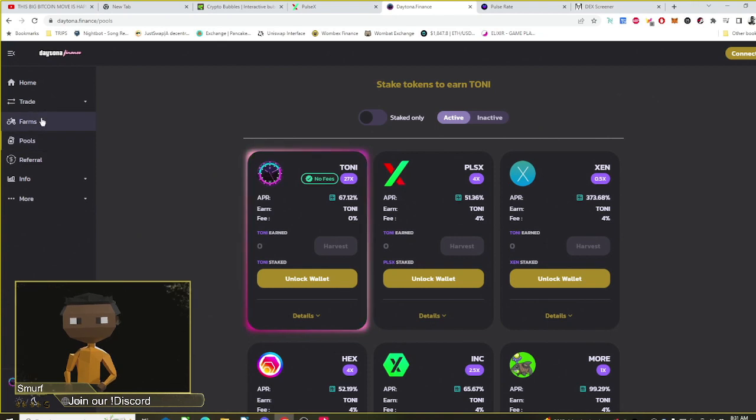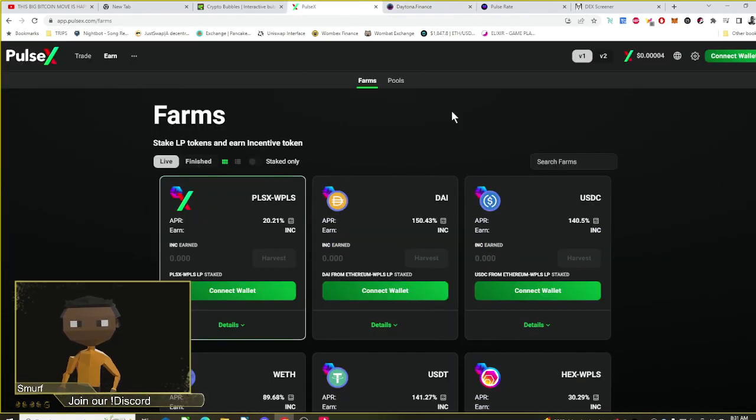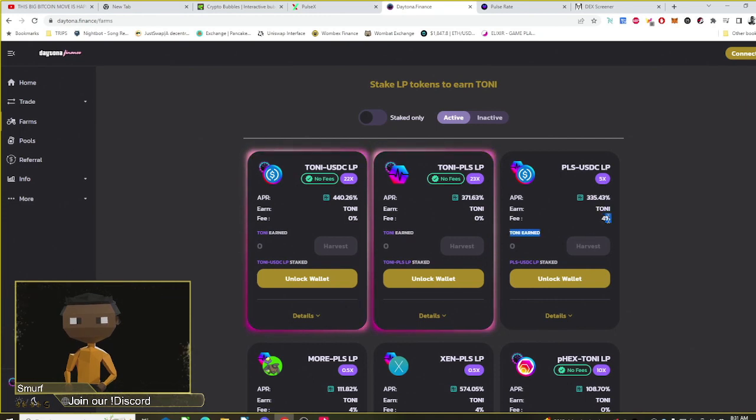So number 2 on my list is Daytona Finance, and just to show you guys the farms over here, 335% versus 140%. However, there is that 4% fee, so it's going to take you a little bit over 4 days over here on Daytona to recoup everything, but then after that you're earning more than 2 times what you would on PulseX. But it's going to take you that amount of time.